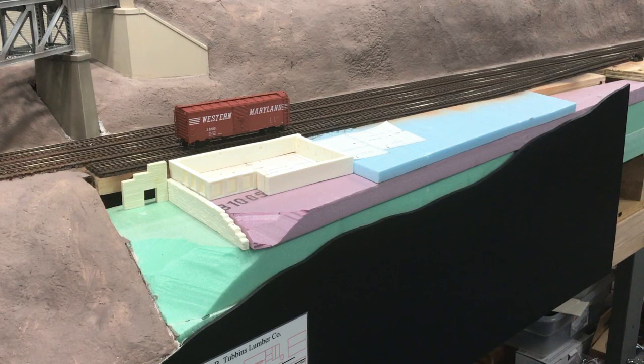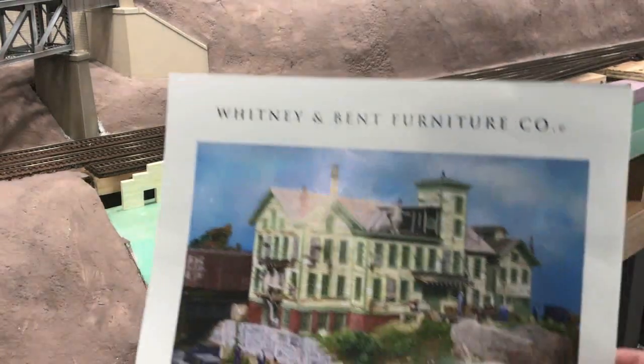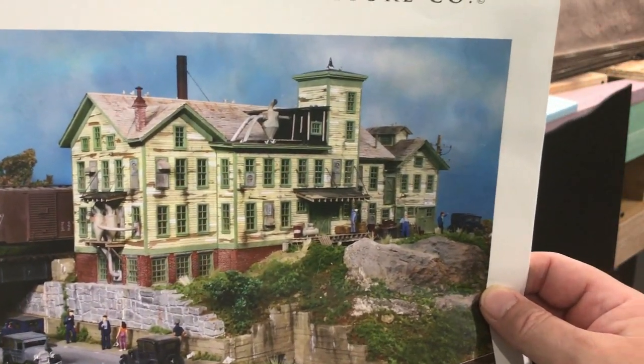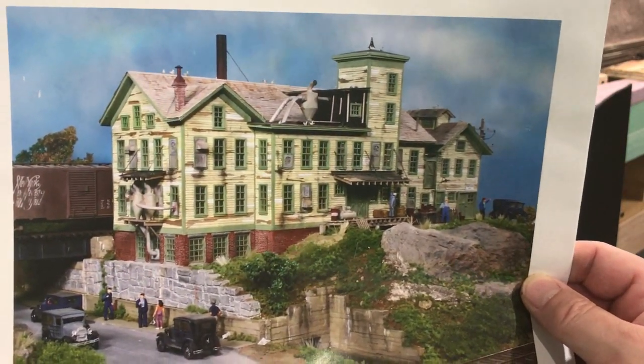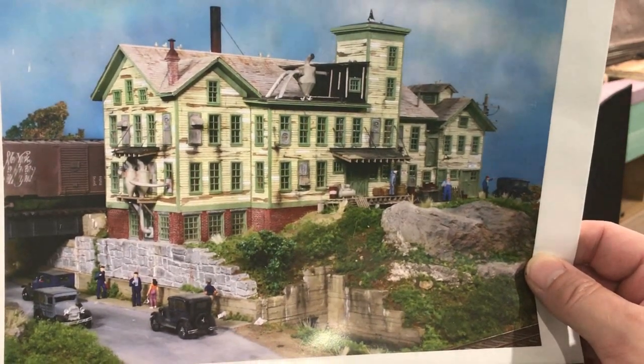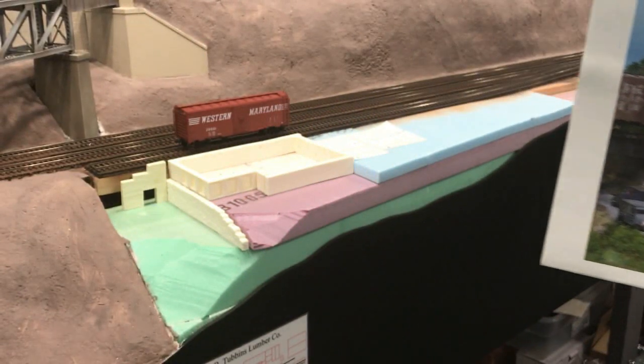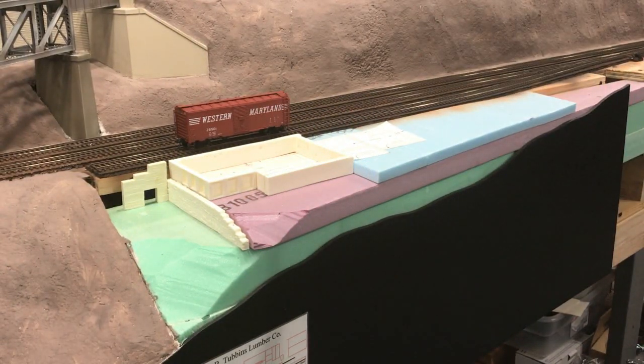So in this area, I'm adding a Craftsman kit that I've been waiting to build for a long time. It's one of my absolute favorites, and it's South River Model Works Whitney and Bent Furniture Company. I just absolutely love the look of this building. Now I'm going to have a different placement of all of the foundation pieces and retaining walls because the area that I have to work in is not quite the same.